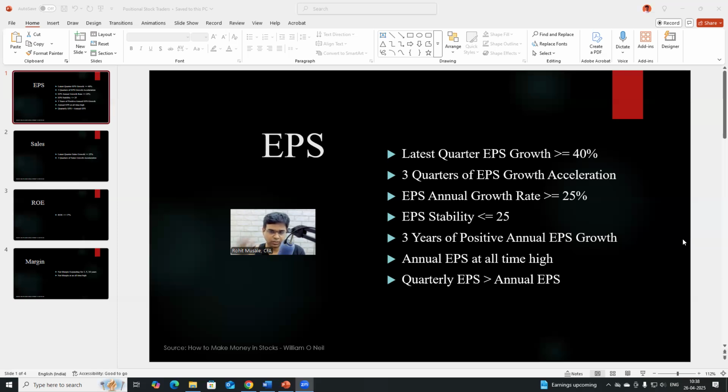Out of 12, we are looking for a majority of factors to be in our favor, at least more than 50%. So out of 12, I would say at least 7, because 7 is more than 50% of 12, right? At least 7 should be in our favor for us to really start taking that stock seriously. If it is 6, then it's like 50-50, so there could be weakness in the stock. Let's look at a couple of examples.